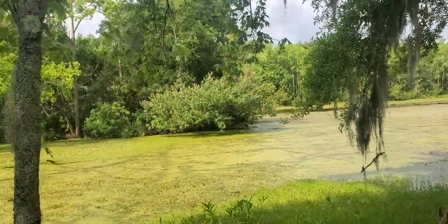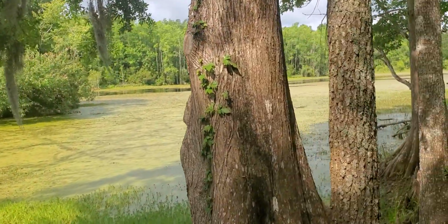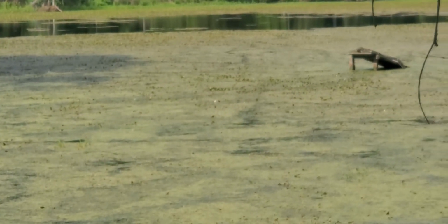I want to mention real quick here on the left, this island. This forested island would not have been here when this was a rice field. This is man-made by us. This is called a rookery. This is a place for the birds to put their nests in and raise their young.